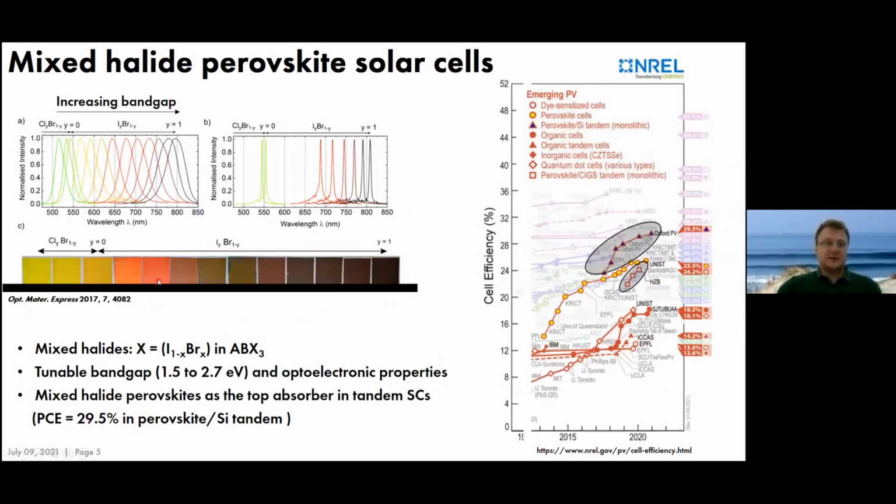And this material possesses very tunable optoelectronic properties, because as you can see here, by simple substitution of the halide anion, we can change the band gap in a very wide range, in this case from 1.5 to 2.7 electron volts, which is very promising for tandem solar cells, because we can optimize band gaps of different absorbers and receive very high photoconversion efficiency. It is also very promising for different photodetectors, photodetector arrays, and other photovoltaic applications.